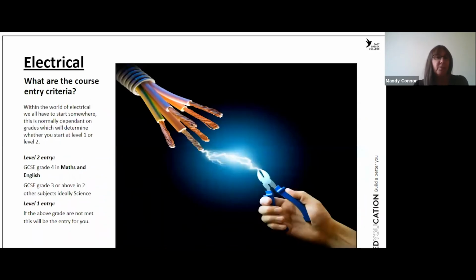So the entry criteria for electrical, so to come in at level 1, that is usually when you don't meet the grades for level 2. Level 2 is usually our direct entry. So you would need GCSE grade 4 in maths and English, and then three more subjects, ideally science.